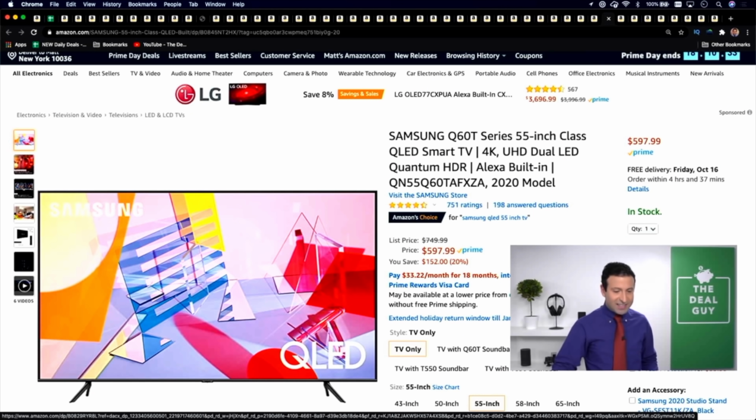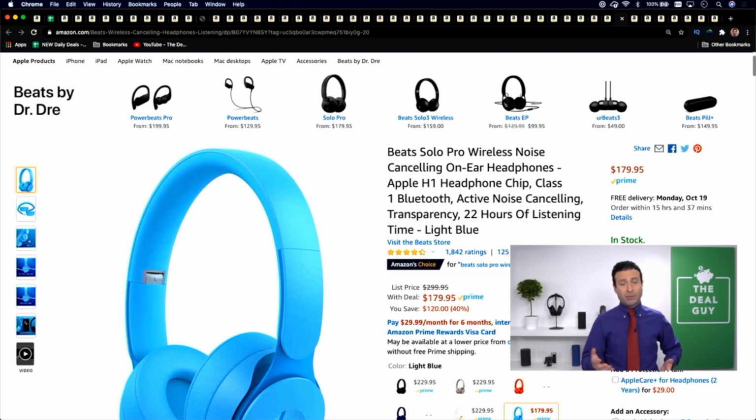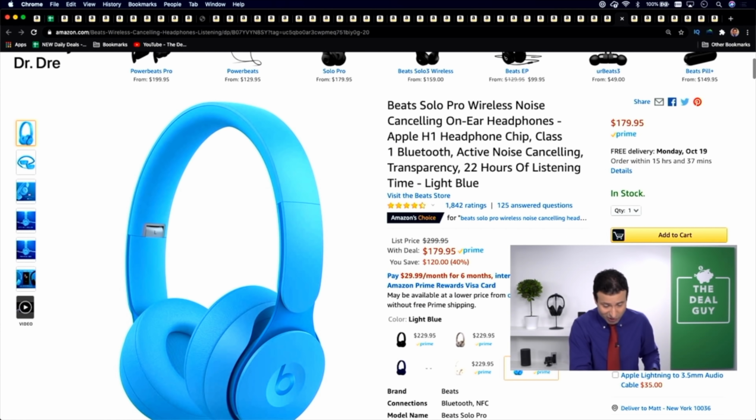The Samsung 55-inch Smart QLED TV, $749 down to $597. That's $152 off. Again, seeing 20% off on televisions that are built for this year. On Black Friday and Cyber Monday, we typically see TVs that are manufactured for those occasions, or older TVs. This is really good this year.